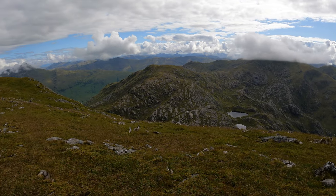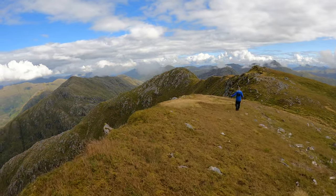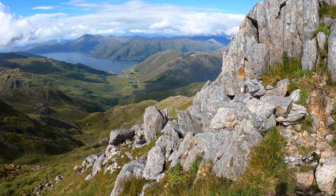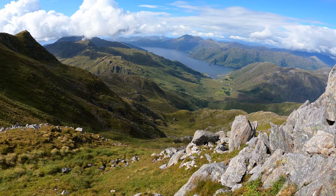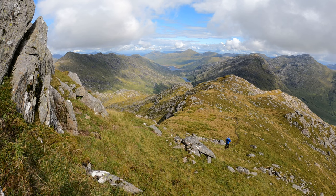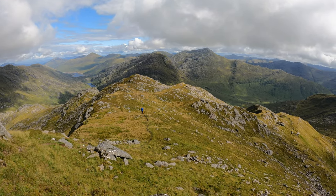And that's our connecting ridge. So we'll drop down to that and make our way over. Right, we're just going to cut down now. That's Loch Quoich in the background there. Gairich away at the back, Sgurr Mor just to the right of the loch, and Sgurr na Ciche is a pointy one, just right of centre.